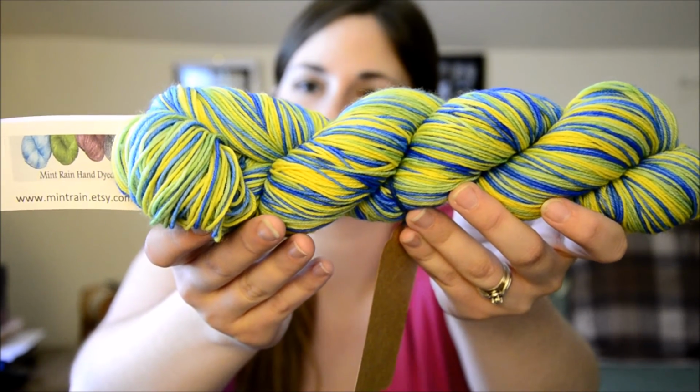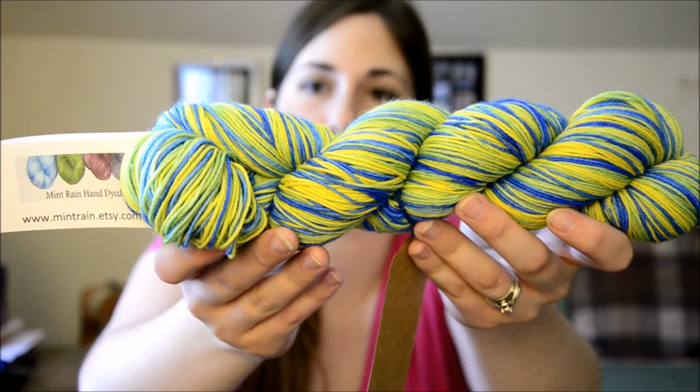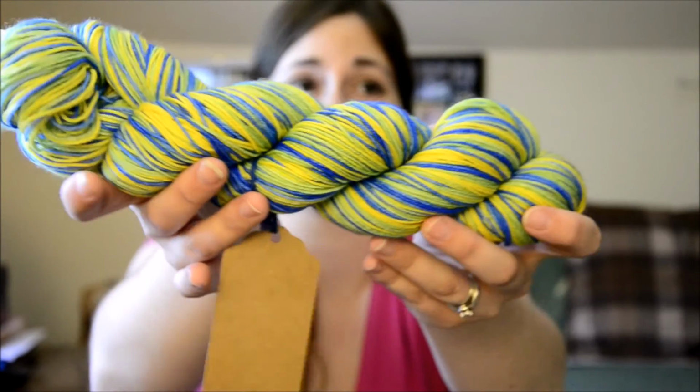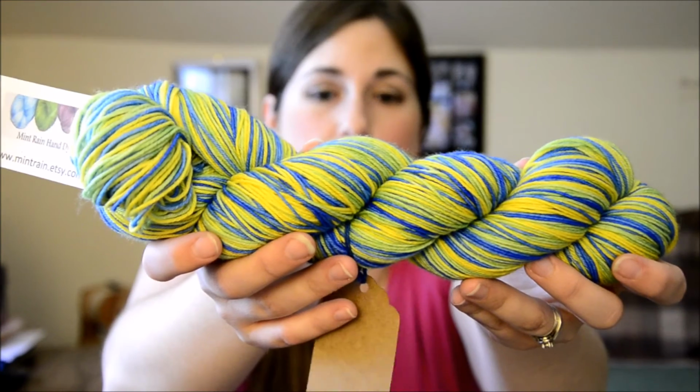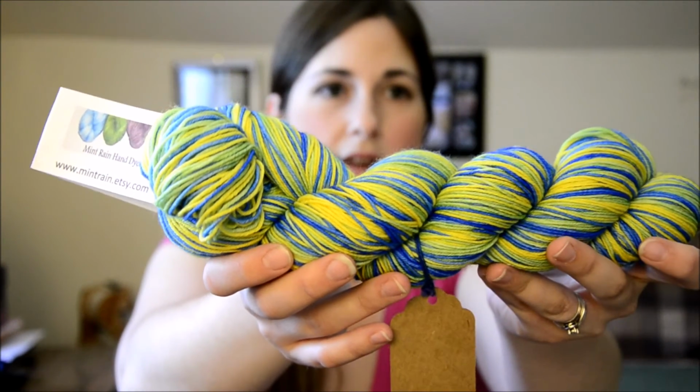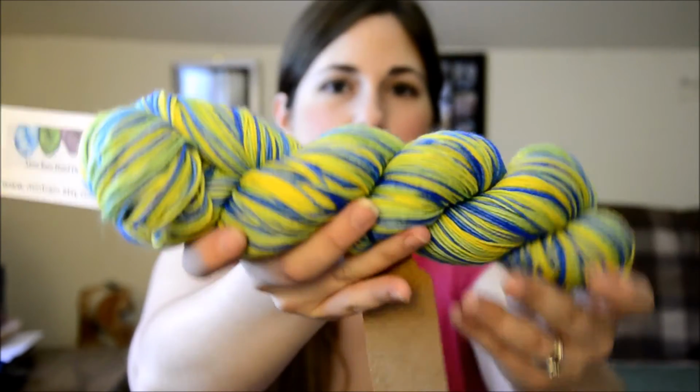And this is superwash merino, 75% superwash merino, 25% nylon, 463 yards. So another really generous skein of yarn. And she's got an Etsy shop as well, which you can see on the tag. And yeah, I just think this is going to make such neat socks. I can't wait to try it out. I might have to cast that one on soon too.